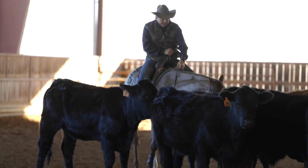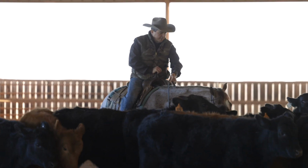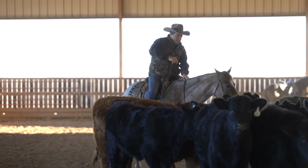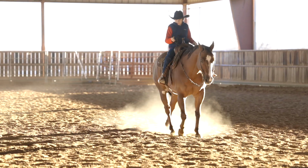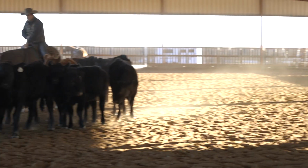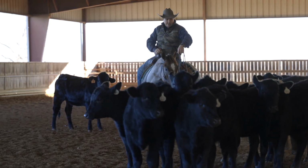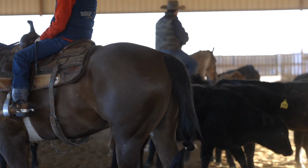How a horse goes through the herd's very important when you're into cutting anyway, and I spend a lot of time just walking through. See how she's not in a hurry. She just kind of eases away. Evan, kind of right over there and keep those cows from going too far over there. I just want her to ease around and stay with these cows. There you go. Kind of block them, Evan. There you go. That's all I want her to do, is just walk around them and just stay with them.